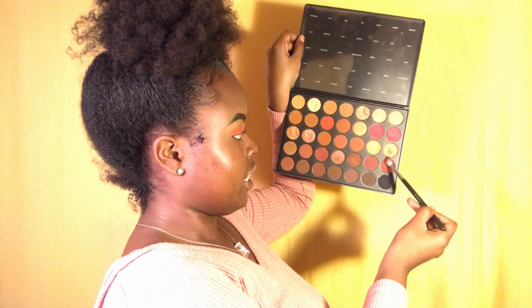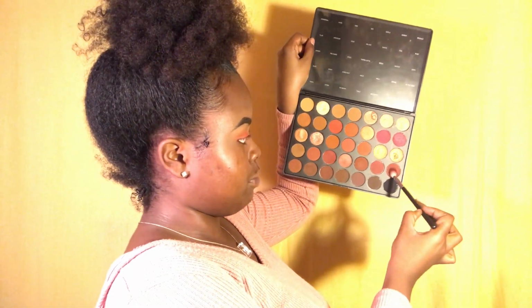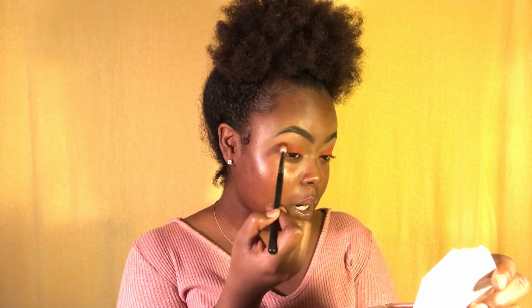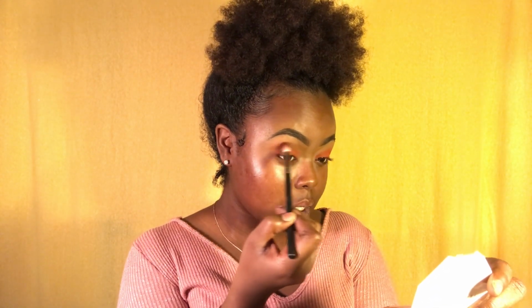So next I'm going to be taking my final color to just put it in my crease, because it just looks a little incomplete to me. So I'm going to be taking my M441 brush again, and I'm going to be using the color In the Zone, which is right here. And I'm going to use this to deepen up my crease a little bit. So we're going to do that swirl and drag.